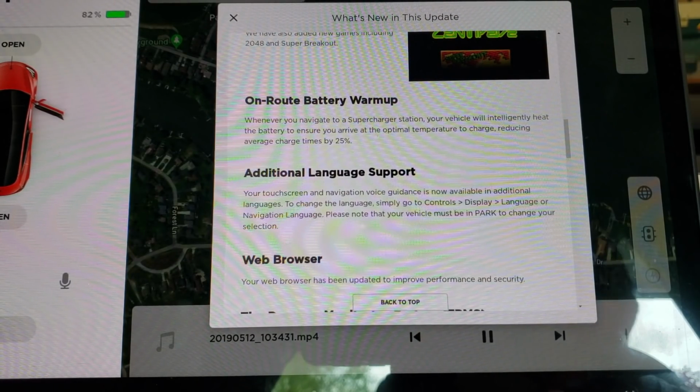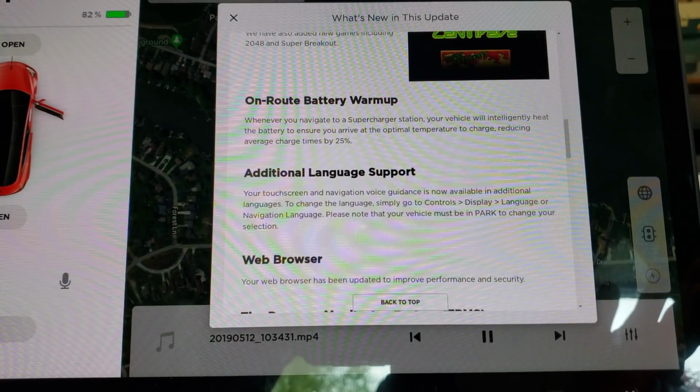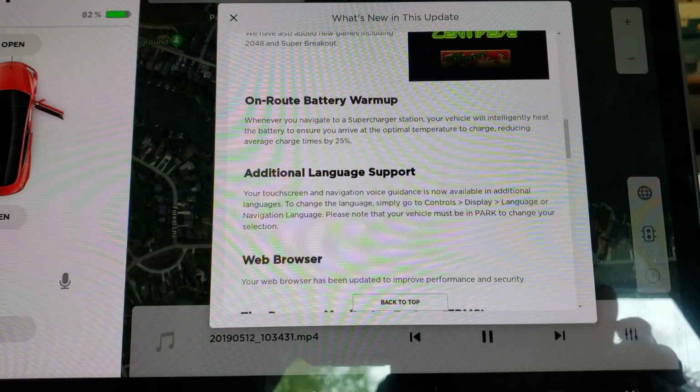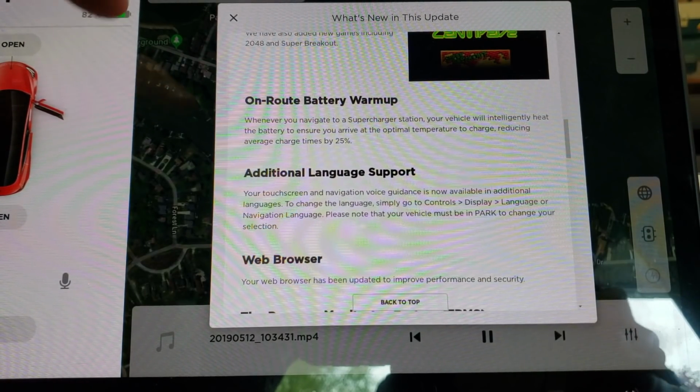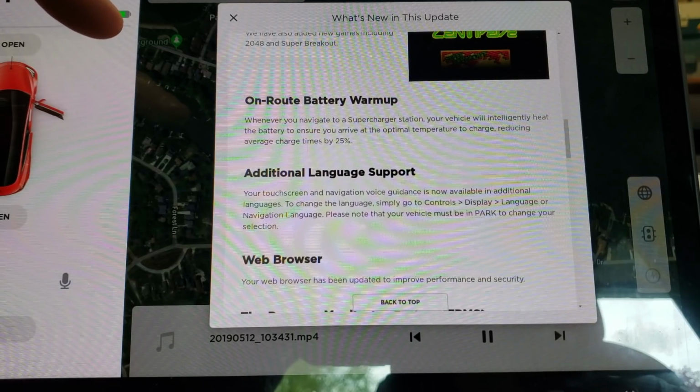This is huge because I think that's one of the biggest questions that I often receive: how do you charge your car? How long does it take? And are you going to be able to drive across the country in a reasonable amount of time? Well, with these updates and more to continue, the answer to that is absolutely yes, you could do that today, but these updates will actually decrease the time that we have to spend at superchargers, and that is huge.